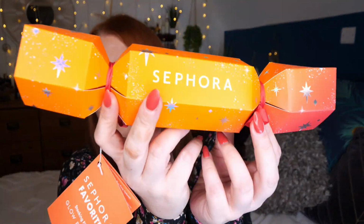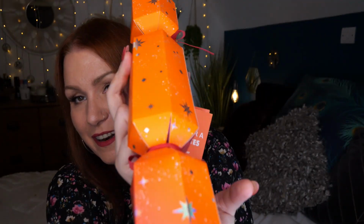So yes, let's get on to showing you what's inside this one. I thought £15, that's a great price point. I'm impressed with the design. I've been unboxing ASOS beauty crackers, Next beauty crackers, more recently Cult Beauty crackers, and now Sephora. And I have to say the Sephora ones are the better quality ones as far as the way they look and the way they're put together and things like that.